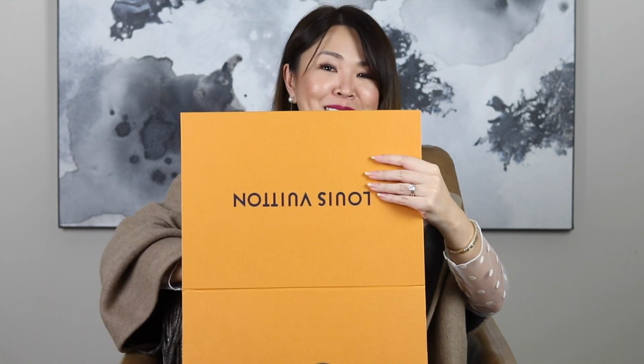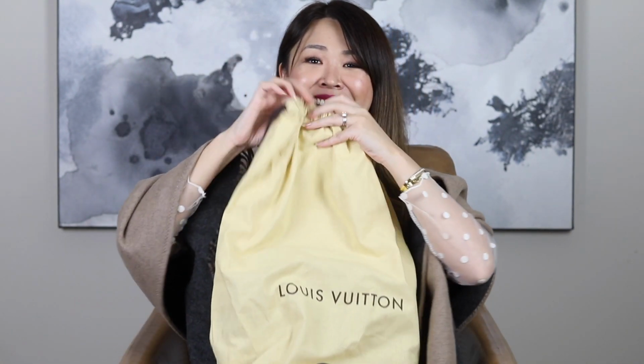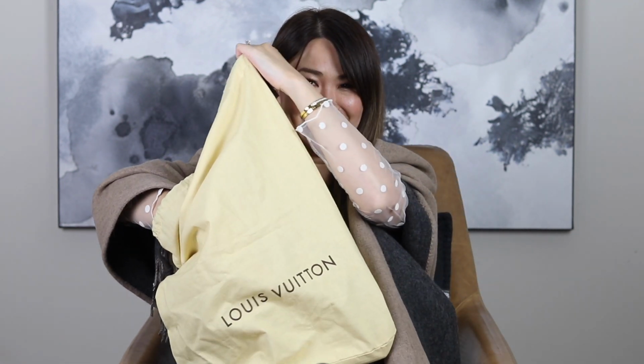Next up is something in this box here. Yes, Louis Vuitton, but inside is not what you expect. And let me explain. So let me undo the ribbon. You guys all know. And inside the box is a dust bag, of course. But it is actually not a new bag. It is dun, dun, dun, dun, dun.